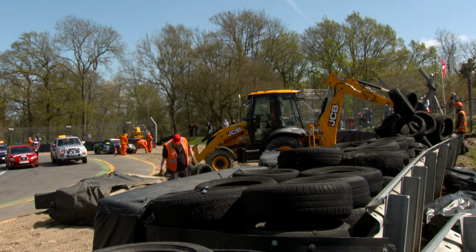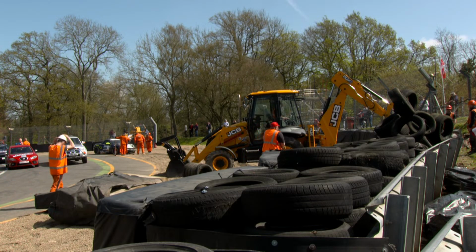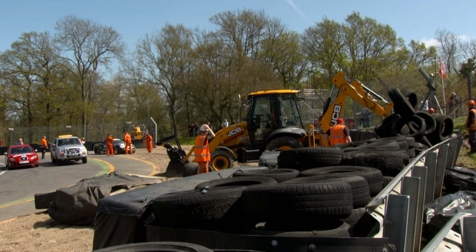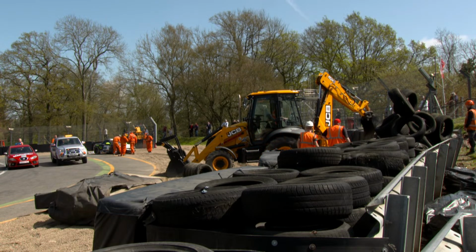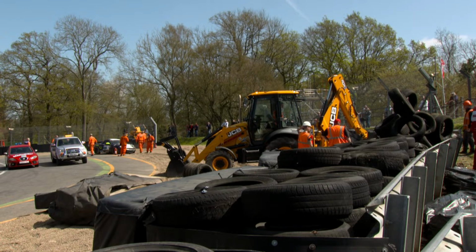So the recovery of the cars, we can see up at Druids the frontal damage that's been caused to the number 1 car, but you can also see to the right hand side of your screen, Piers, circuit furniture needs dealing with. We need barriers in an upright position. If they're not, it could potentially cause a launching issue if another car went off at exactly the same point. So there's work to be done there by not just the marshals but the circuit maintenance team.